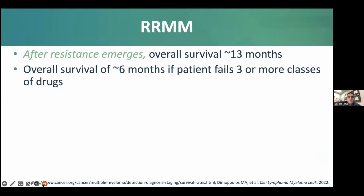So now getting to the focus for this evening. For relapsed/refractory multiple myeloma, basically this is where we potentially have resistance. And we know with patients with multiple myeloma, when resistance emerges, their overall survival rate is 13 years. Now, if the patient fails 3 or more different classes of treatment, their overall survival rate is 6 months. And there is some data out there that shows the patients that are resistant to the anti-CD38, their survival rate may decrease as low as 3 months.